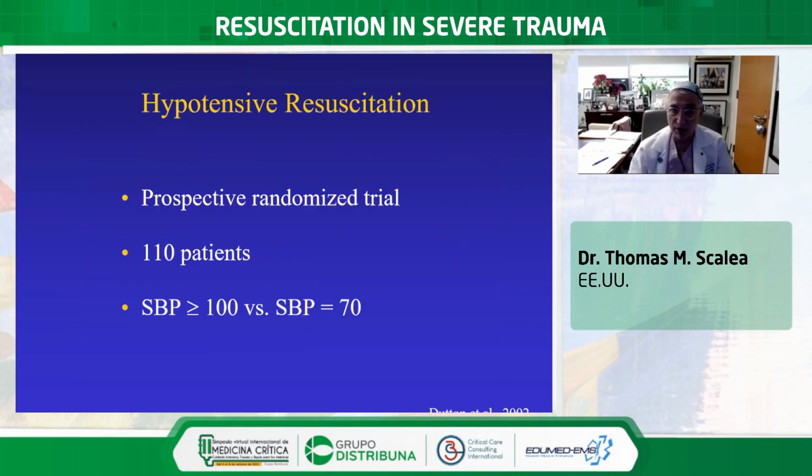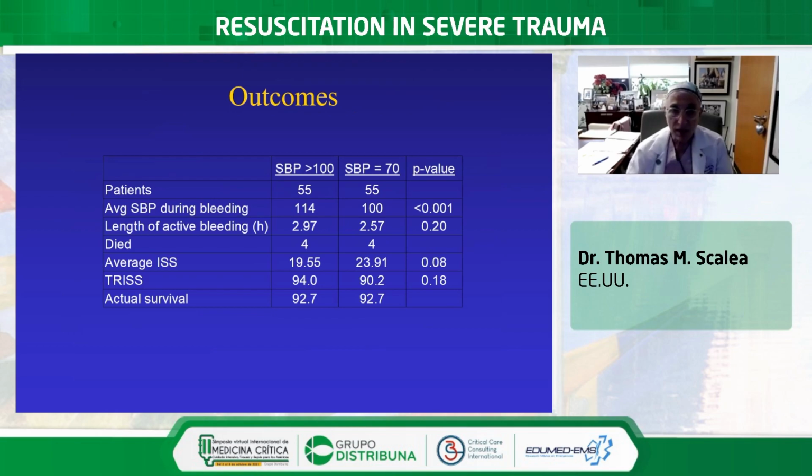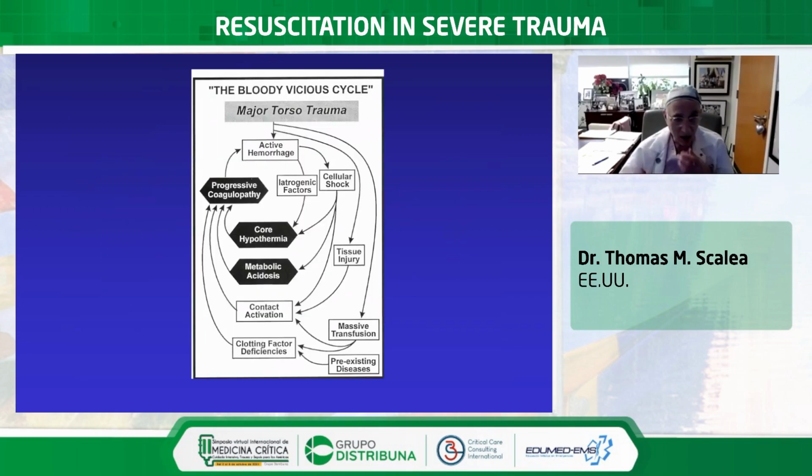This is our randomized prospective trial. It was in blunt and penetrating trauma, and we randomized people to a target blood pressure of 100 versus a target blood pressure of 70. In fact, the projected mortality in this group was 30%, but it ended up being about 8%. What we demonstrated was that there was no survival advantage to raising blood pressure to normal. And so we do this to prevent the so-called bloody vicious cycle of hypothermia, acidosis, and coagulopathy. It's one of the real cornerstones of resuscitation.